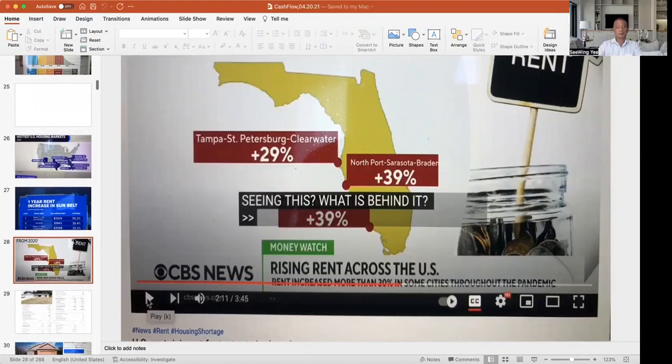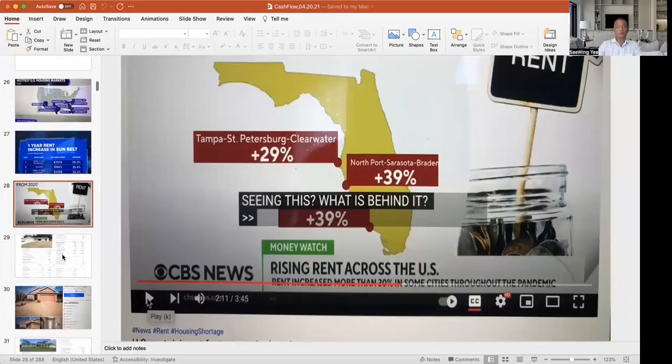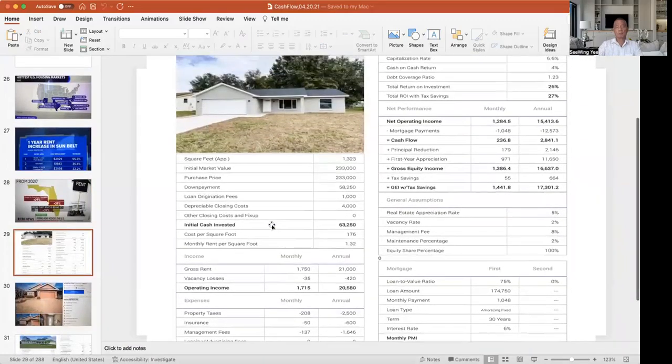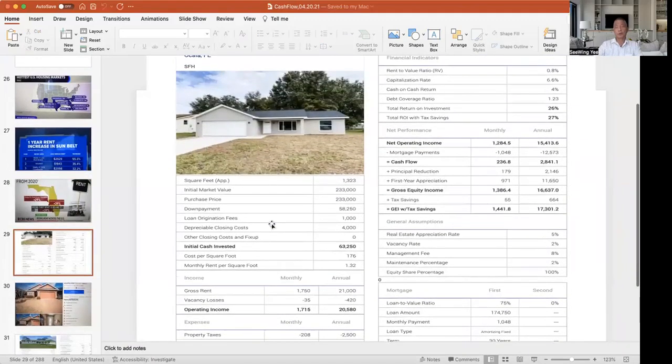Now we can talk about one area that you should look into to create your real estate portfolio. This particular area is Ocala, Florida. This metro is about 1 hour north of Orlando, and we are seeing the path of growth over the past few years, especially.